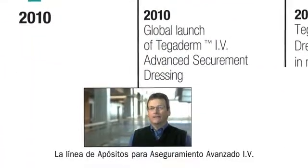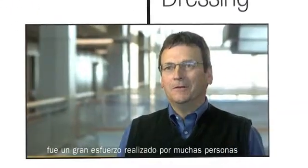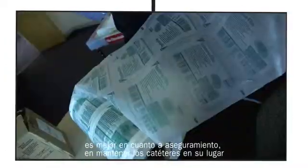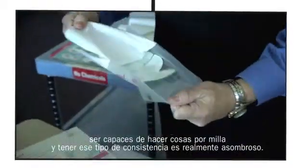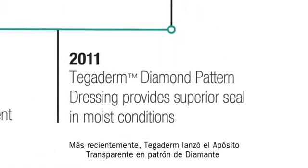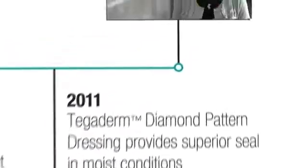The IV Advanced Securement line of dressings was a great effort by many people to create a dressing that is better in the marketplace for securement, for keeping IVs in place. We are a company that makes things by the mile and sells it by the inch. And to be able to make things by the mile and have that kind of consistency, it's amazing stuff. Most recently, Tegaderm launched the Diamond Pattern dressing. The legacy of innovation continues.